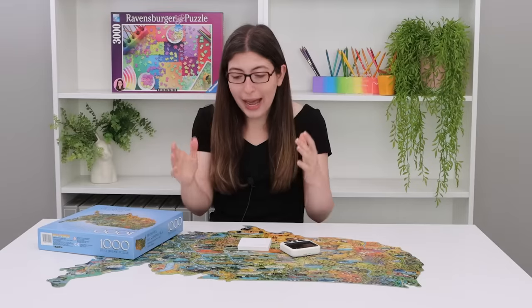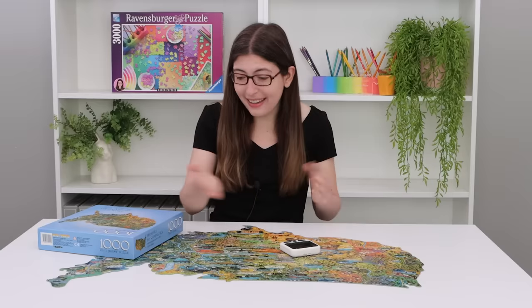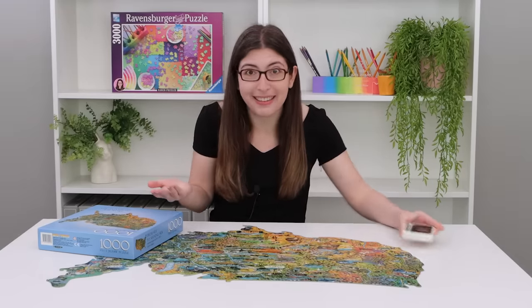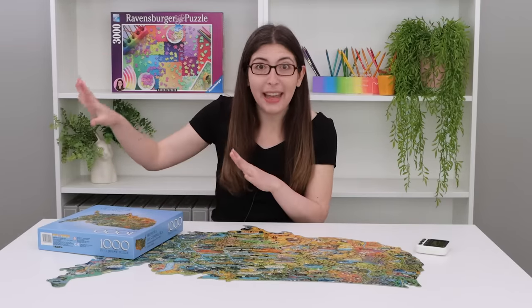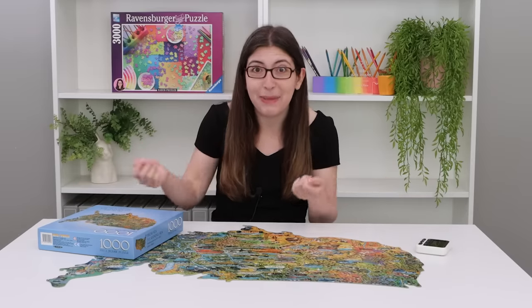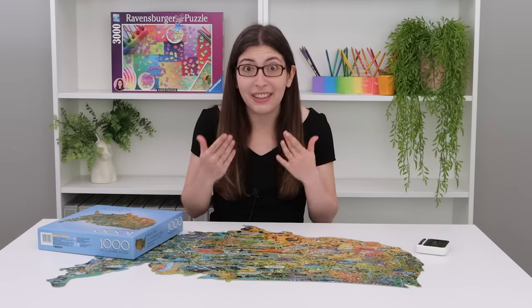That is wild for a 1,000 piece puzzle, and one that really doesn't have any sort of crazy twist to it. It's just a regular puzzle. And that was with the ideal scenario to solve a puzzle. Like, I have great lighting, I have space to spread out, I don't have anyone messing with my organization, and it still took me that long.